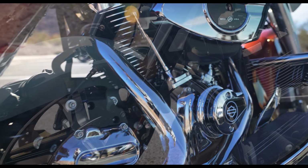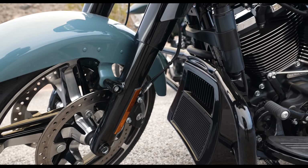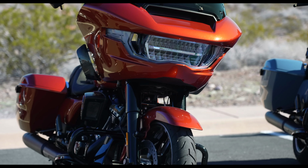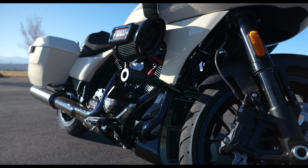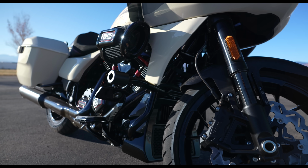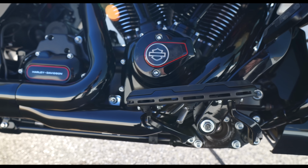Okay, there are a few more things to consider that may still leave you in between, but we'll clear them up. The CVO ST only comes with black trim, whereas the standard models come in black or chrome trim. You get many more color options with the standard models, whereas the ST you only get 2. Also, maybe you don't necessarily want the CVO ST121 motor, but you really like the way the bike looks and you want it solely for that reason.